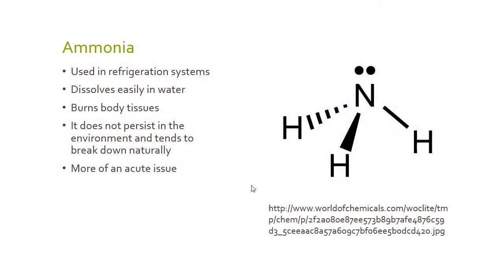So let's start with ammonia. Ammonia is not necessarily what we would consider a hazardous waste in terms of long-term toxicity. It really doesn't persist in the environment. The biggest issue with ammonia is that it can burn your body tissue. If there's a spill and it's an acute spill, it can cause damage to people's skin or their lungs when they breathe it in. You would typically find ammonia anywhere you have refrigeration. So you may be surprised to find that an ice skating rink or a grocery store could be an ammonia source. Again, not a long-term problem, but something that could be an acute spill.